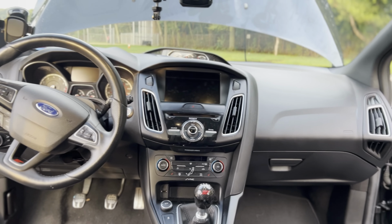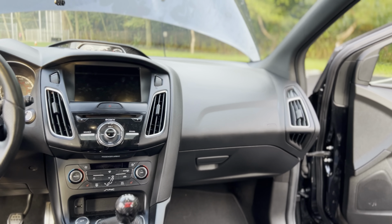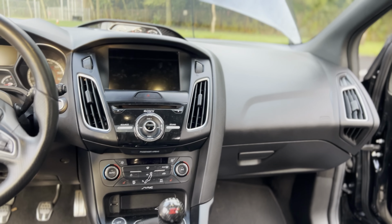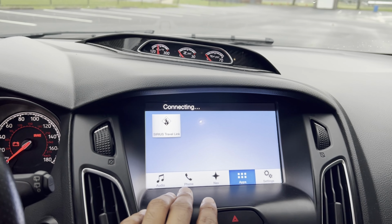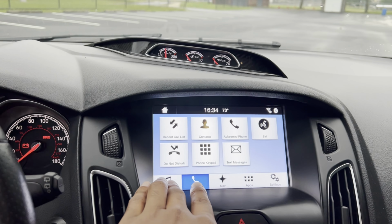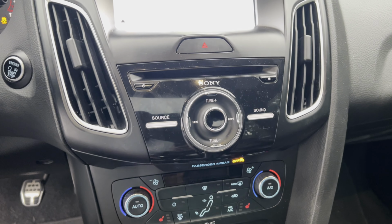Aside from the transmission, the interior of the car definitely feels old. The infotainment screen, which is either Sync 3 or 2 depending on the year of the car, is right below a CD player that takes up a quarter of the infotainment.